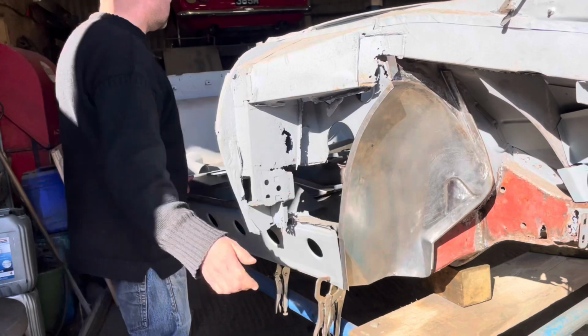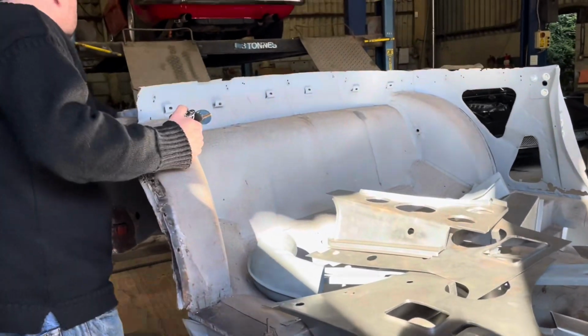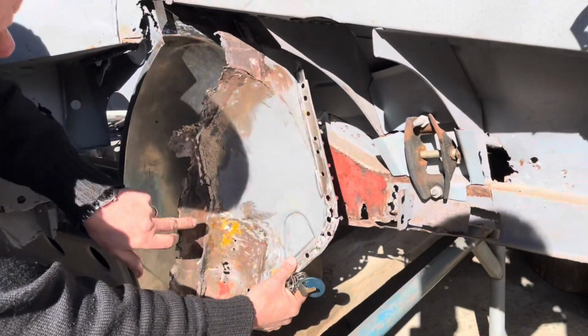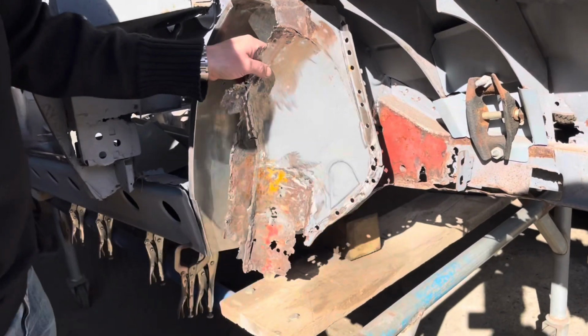And then that bit had all been got at. Which was a cheap repair when this was a cheap car. That was the original tub. So you can see it's all been welded over the top. So they'd welded over the ugly bits, with paint and everything. So they put these plates on it.